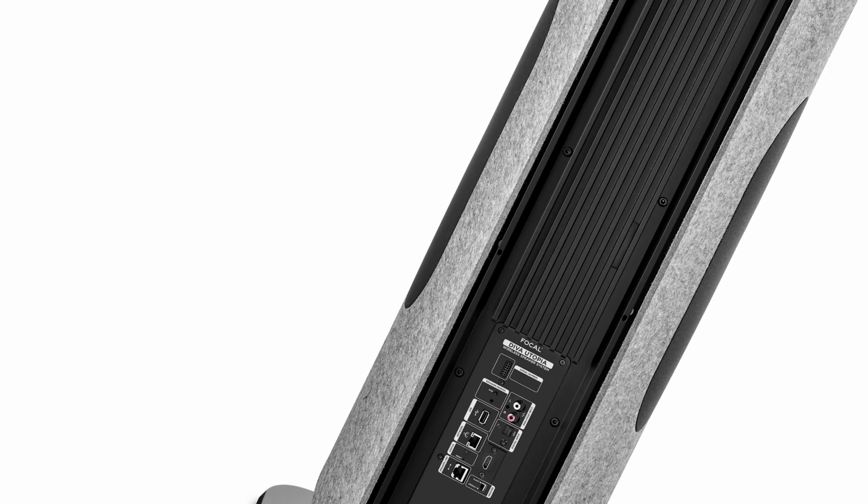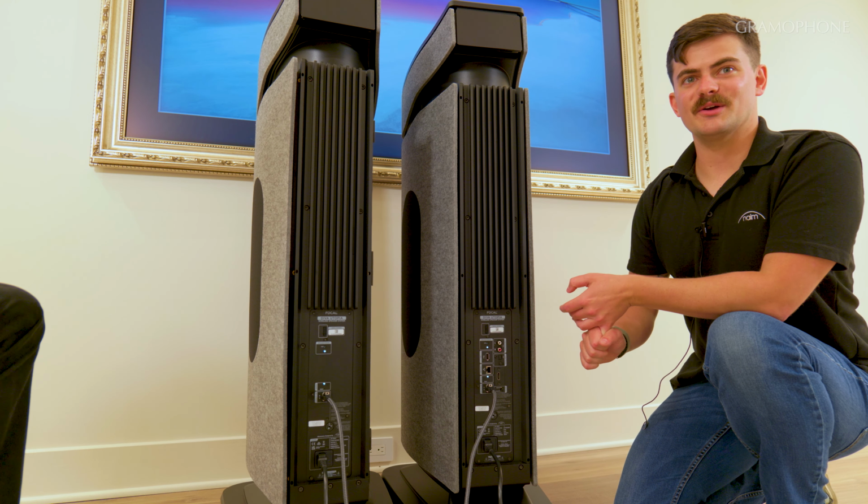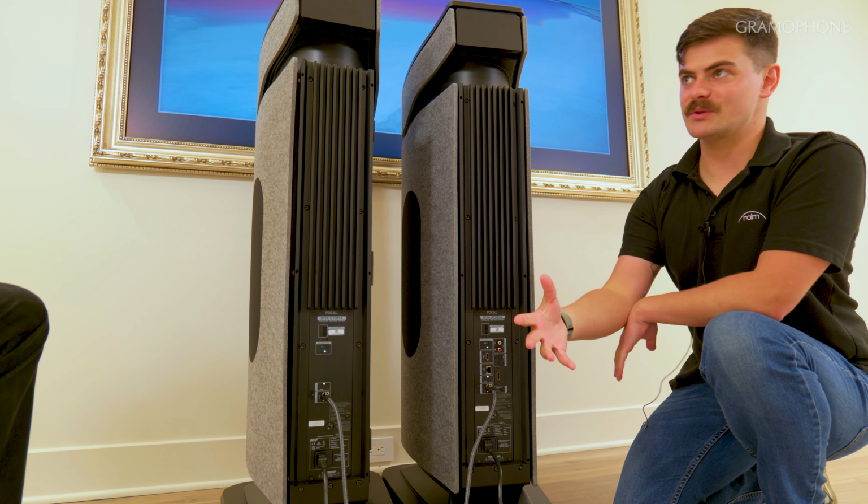You'll notice the usual HDMI eARC, so you can hook this up to a TV and control it with your single remote. You have an optical if you don't actually have HDMI eARC, or if you wanted to use something like a CD player, for example. Then you also have an analog input. So if you wanted to hook up a CD player, or if you wanted to hook up a turntable with an outboard phono preamp, you absolutely could do that.